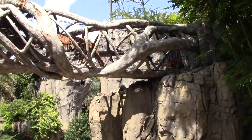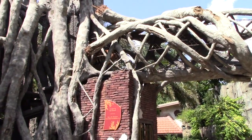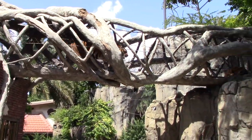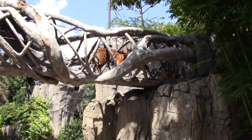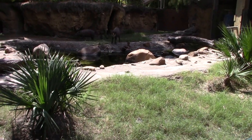We're in a little holding area along this bridge. I don't know if they're cleaning their habitat. You can't go this way. Or they're getting ready to feed them. Looks like our babirusas came out from their nap.